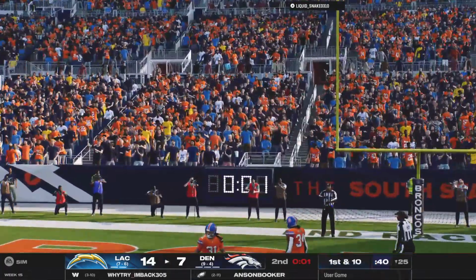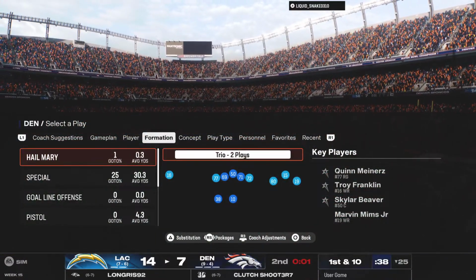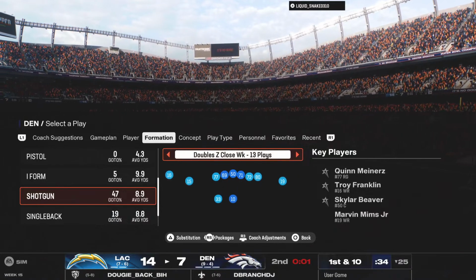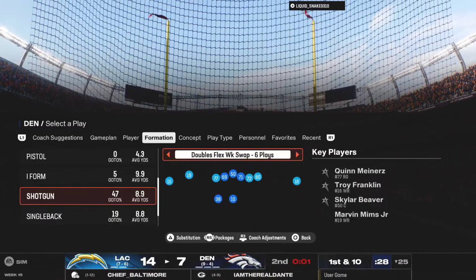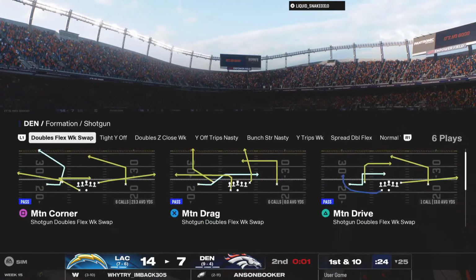Oh, he missed it from short range. A bad miss. It's no good. And this is going to remain a one-possession game. Man, that would have been such a nice boost for this group going into halftime. The snap was good. The hold was good. He just couldn't quite get it through the uprights.